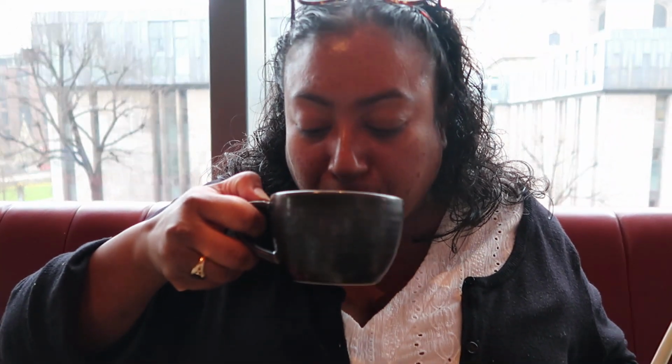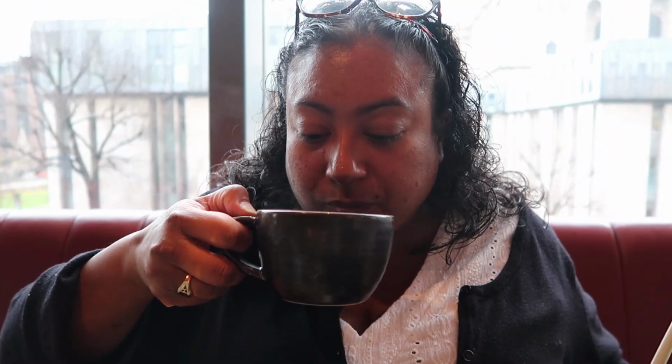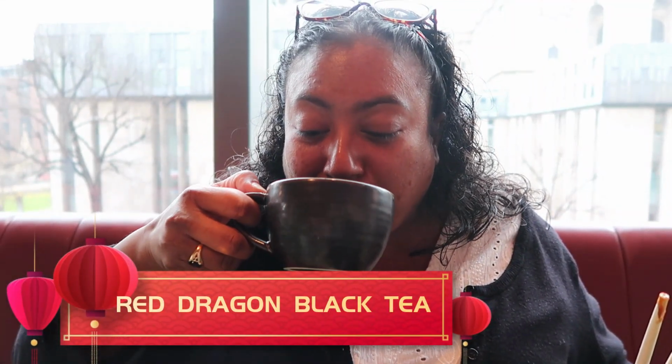So here is the tea, au naturel. That's nice. Is it good? It's good. I feel it does need maybe a little bit of sugar, but that's quite nice. I've got to say, I'm pleasantly surprised. Wow, pleasantly surprised.